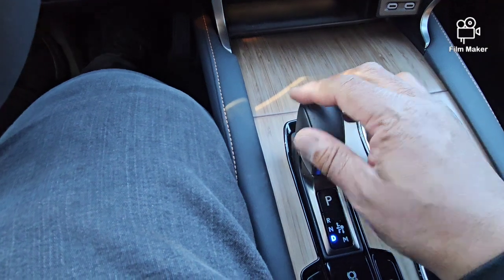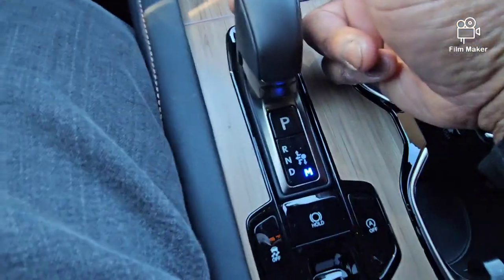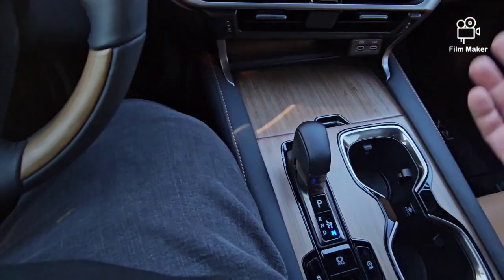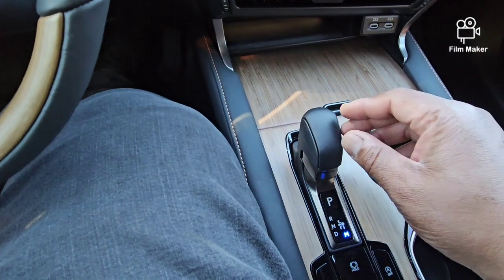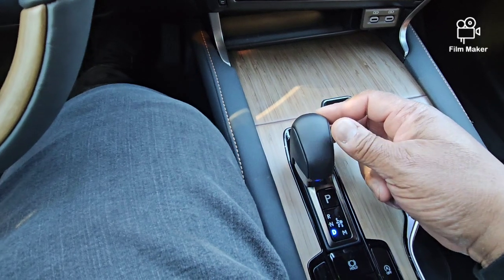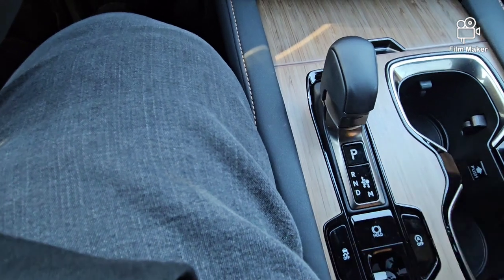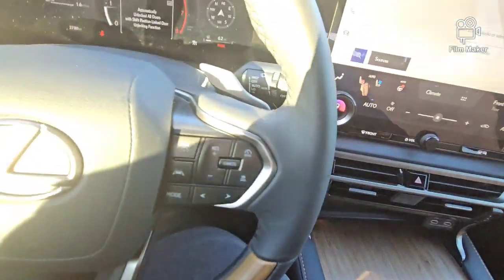Now this one here does have manual, and what you do is you hit it down, and then it goes into M, and that way you can use your paddle shifters. But a lot of people are not going to use that. I'm just going to be honest, unless somebody wants to do some really serious spirited driving. But I don't see that happening in this vehicle though. And then like I said, to go to park, you just push the P right there, then it's in park, and that's it. So that's how that works right there.